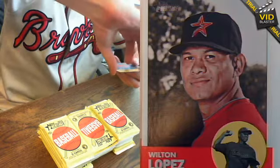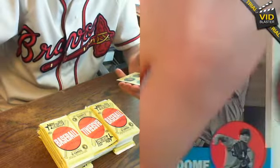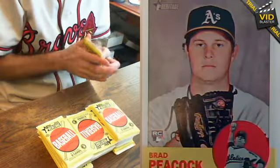National League home run leaders. Kazuki Fukudome. Another rookie card. And Brad Peacock rookie card for the Oakland Athletics.